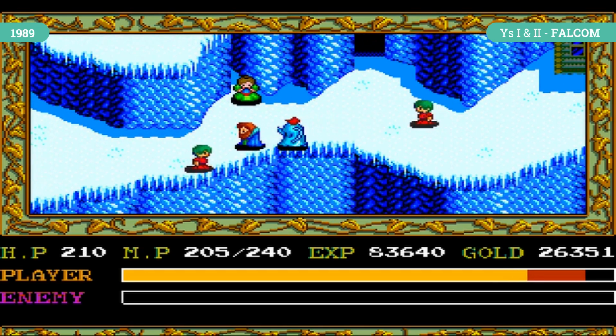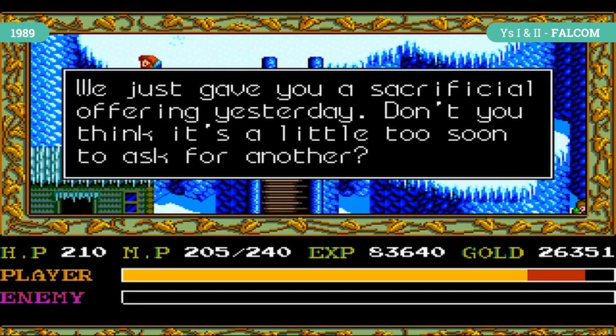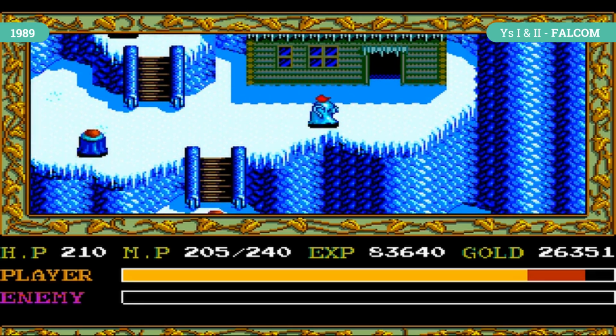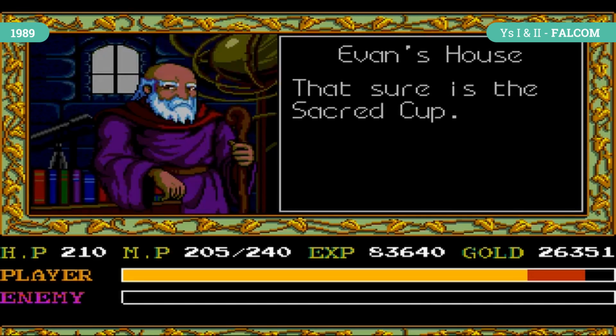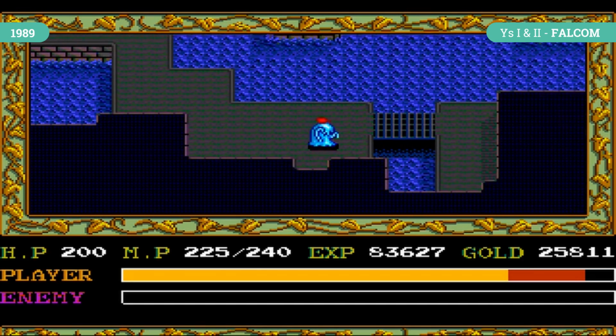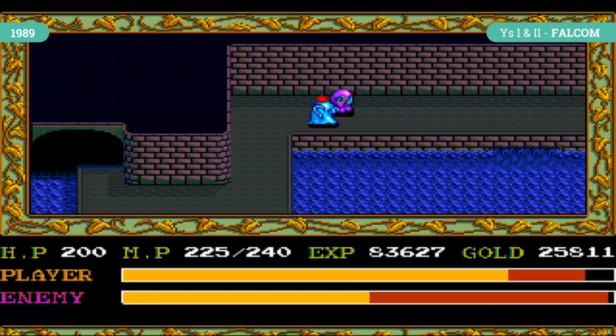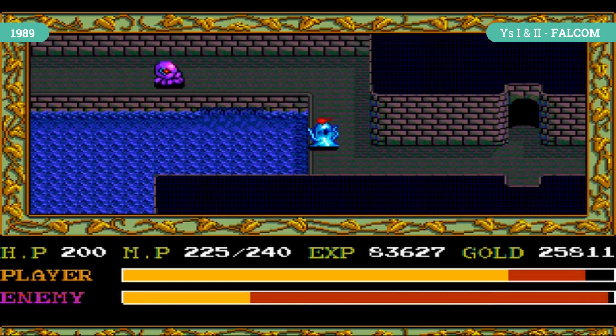Ys II introduced the unique ability to transform into a monster, which allowed the player to both scare human non-player characters for unique dialogue, as well as interact with all the monsters. This is a recurring highlight in the series, offering the player insight into the enemies to an extent that very few other games allow to this day.